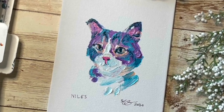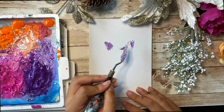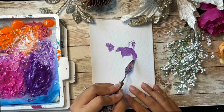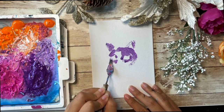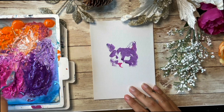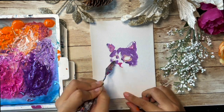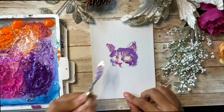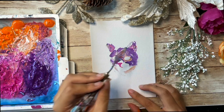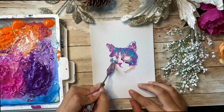Niles had a little bit of the ear just missing, and I believe it was requested to have the little nib there too. So for Niles, I used a lighter purple. Niles wasn't a black cat, but it was definitely darker and there were markings on it. So I love using the purple and orange mixed pattern there. I love doing that.